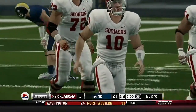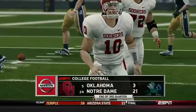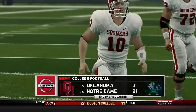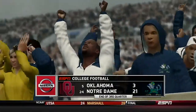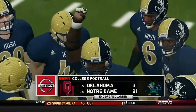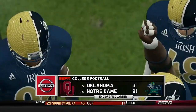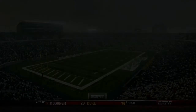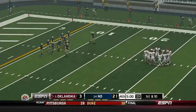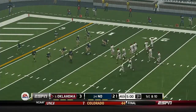We head to the fourth. 21-3, Notre Dame. Welcome back to the action here as we resume play in quarter number four.